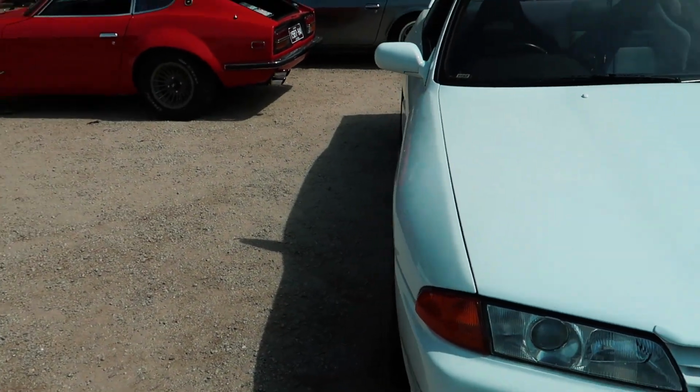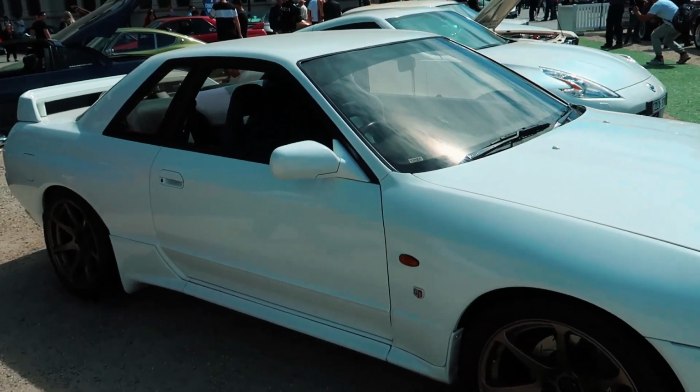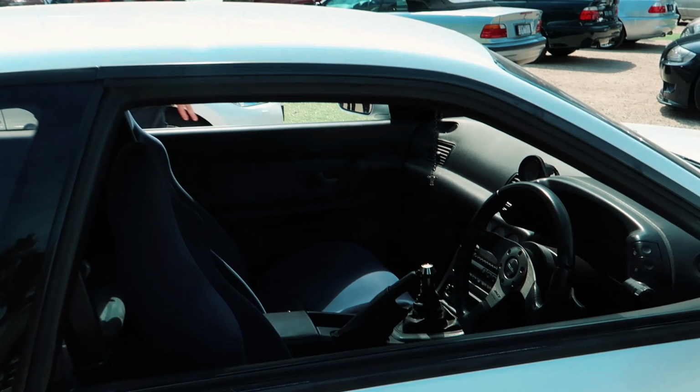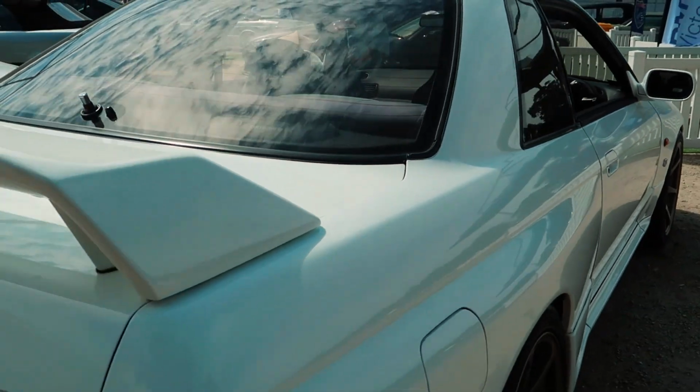Now let's go have a look. Really testing me. A lot of people fit those air intakes, so for Group A racing and those sorts of categories, they were. Okay, so it's not a V-spec or anything. It's a standard GTR, so very clean spec. It is an import, with a rear wiper on the glass.